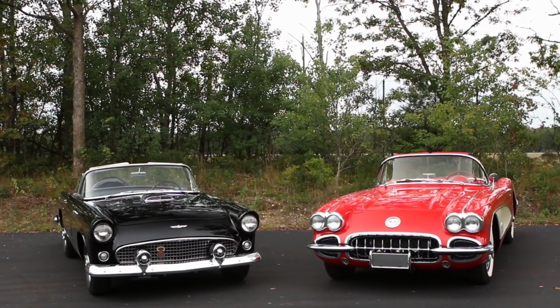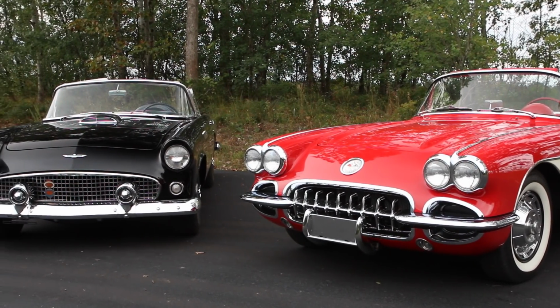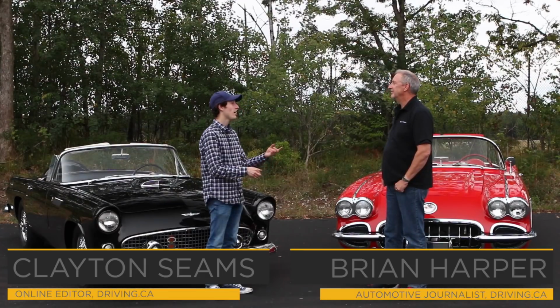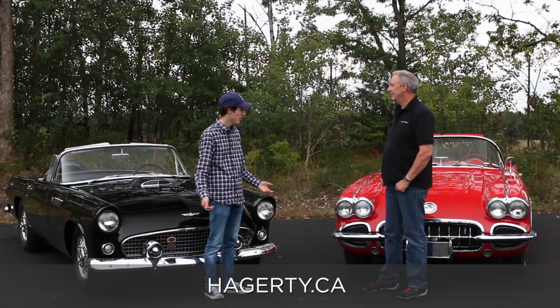Well, we are here in Traverse City, Michigan at the Hagerty Toy Box. Hagerty has a collection of classic cars here, a few of which they let us drive. Hagerty, of course, is the classic car insurance provider. They insure all kinds of old, cool stuff, like these cars.